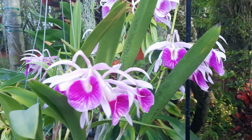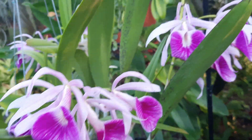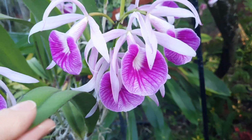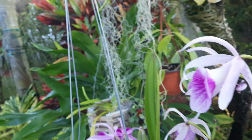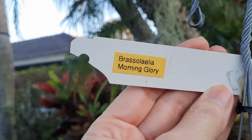She's a hybrid with Nadosa. I don't think I have a name for the hybrid, but I do have her name here. I just wanna say Morning Glory. Yes, that's her, Brazovola Morning Glory.